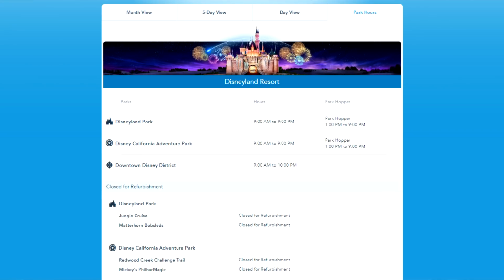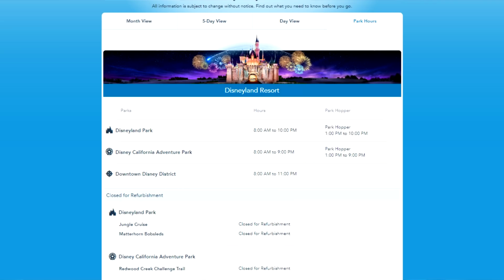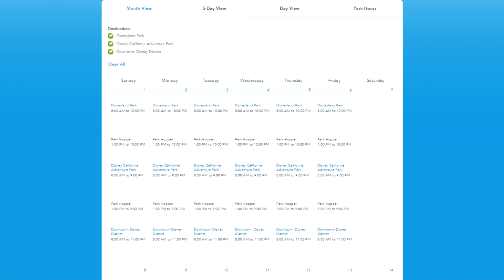Okay, finally, we've got an update on the park hours for the Disneyland Resort. Right now, through June, the park is open from 9 to 9. And it does look like also that the 1 p.m. park hopper rule will remain in effect for at least that long.